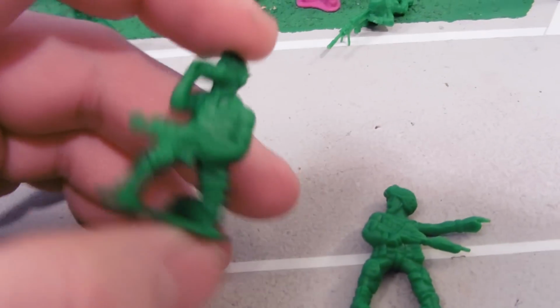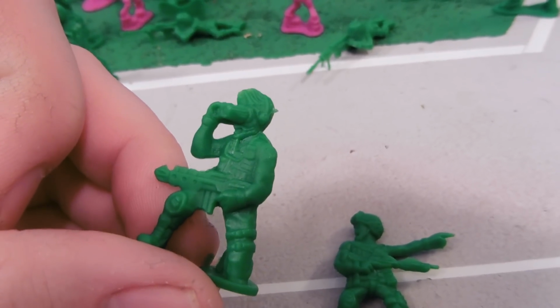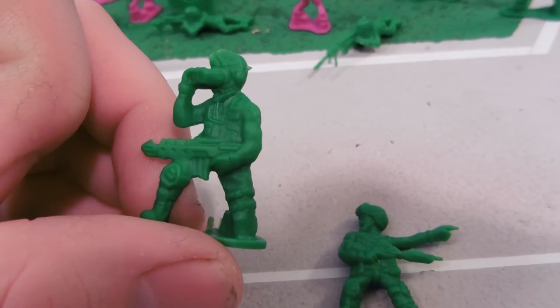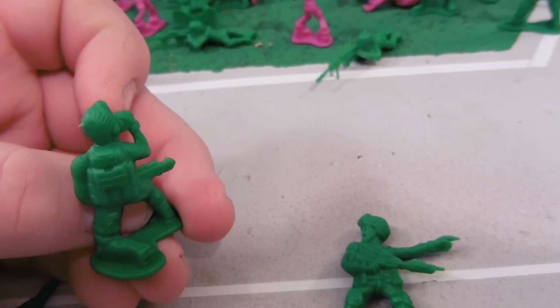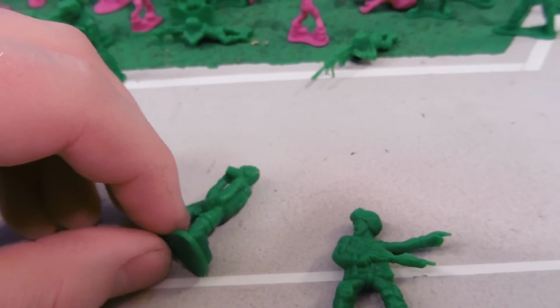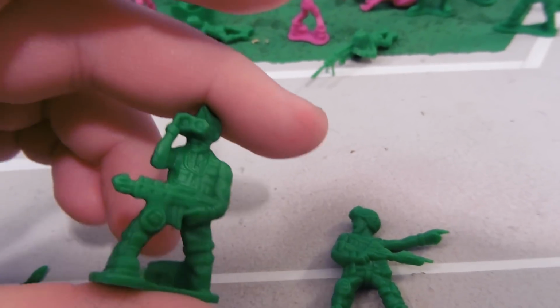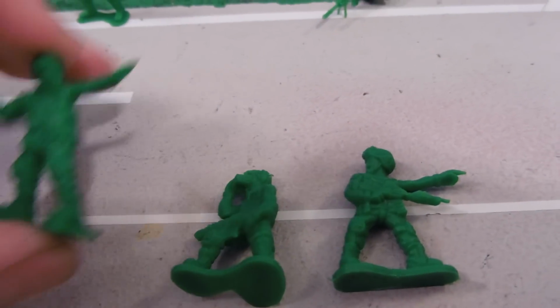Then we have this guy. Now, he is really cool looking. He's got a mohawk, binoculars. You can see there's nice detailed pockets and armor on these guys. The guns look really cool. Knee pads. Rather modern looking, especially for fighting monsters. Monster fighting gear, you know. But he's looking through binoculars. But should he choose to fight, his gun is ready, and it's fully automatic.